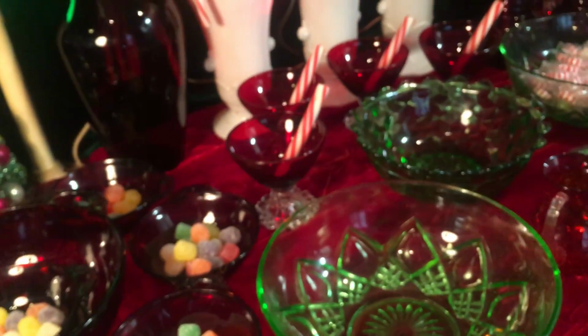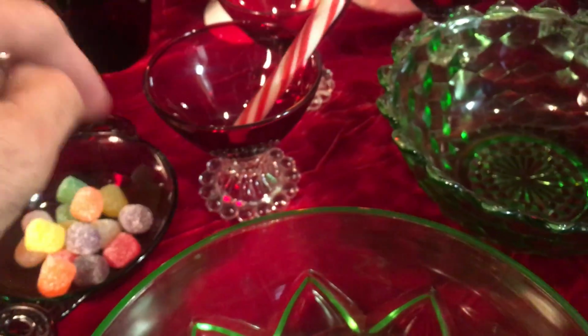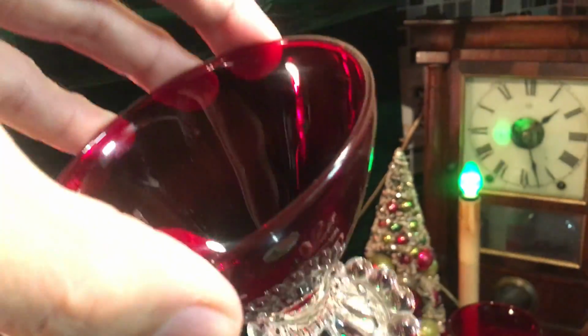And then Anchor Hocking as well made these little sherbet glasses here that are in the ruby red with this boopy foot. That's boopy or bubble. And that's the design of the foot here, the glass foot on the bottom. So I have 4 of these.